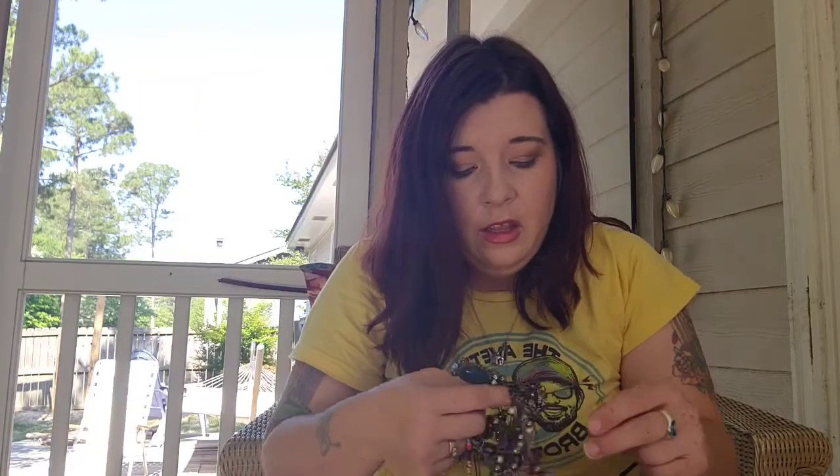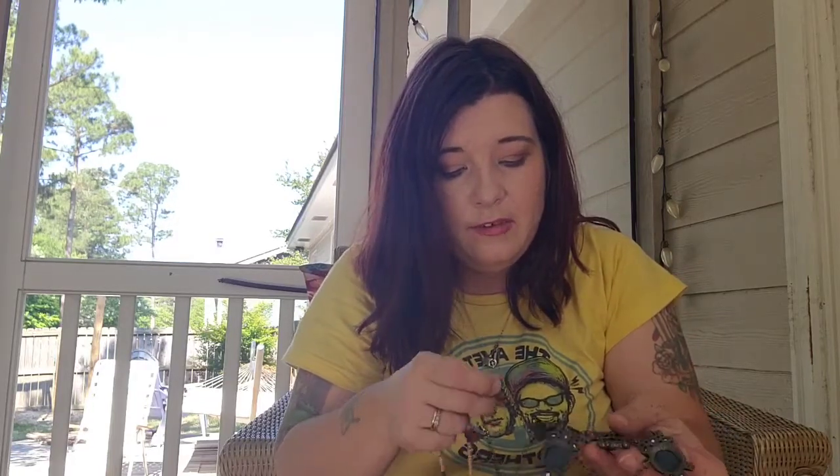So a craft lot, if you don't know, is basically a box of junk jewelry or broken jewelry, missing stuff, single earrings, missing stones, you know, stuff you just can't wear anymore or that's too cheap, like nobody would buy. And people buy it to repurpose it and make new jewelry or make crafts out of it.